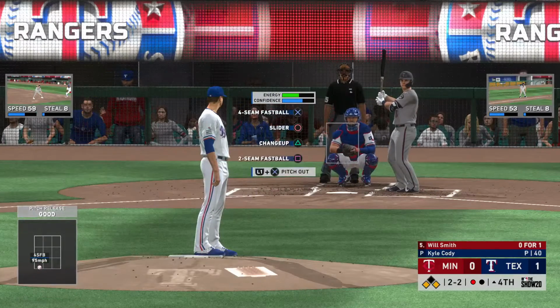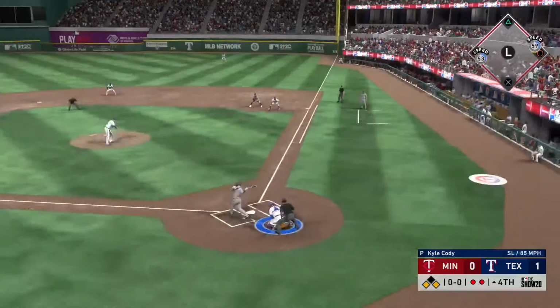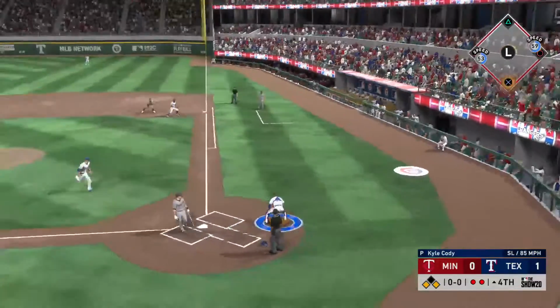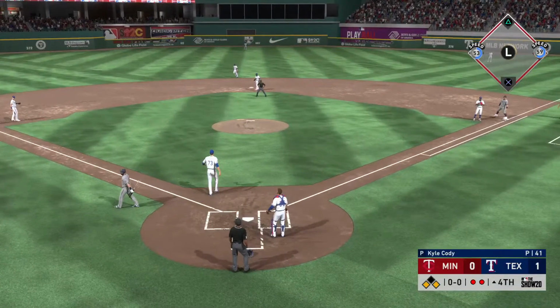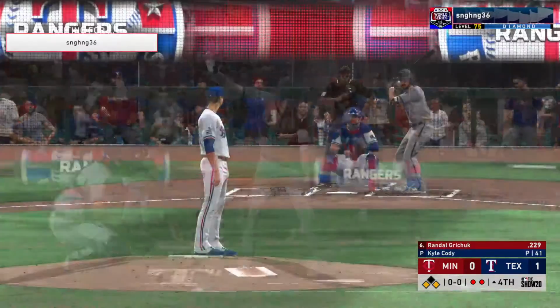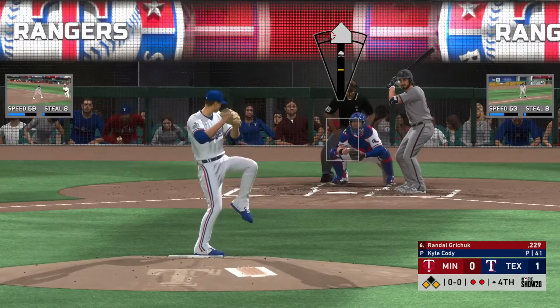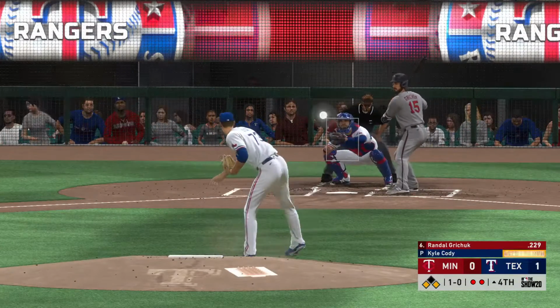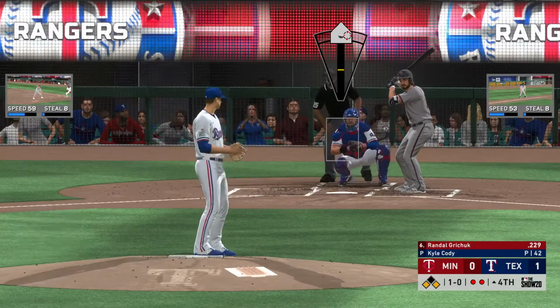All right, no more hoping he's going to chase. It's 2-2 now. You've got to come up with the best pitch. And he chased it in the dirt. Good job to corral this quickly as the runners hold on. Now in the box, Randall Grichuk. Ready to deliver. Here's the first pitch. Ball. 1 ball, no strike.